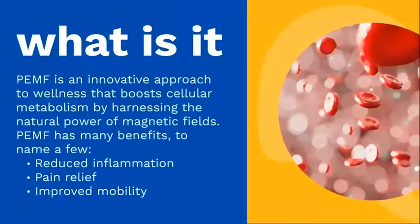PEMF is an innovative approach to wellness that boosts cellular metabolism by harnessing the natural power of magnetic fields. PEMF has many benefits, to name a few: reduced inflammation, pain relief, and improved mobility.